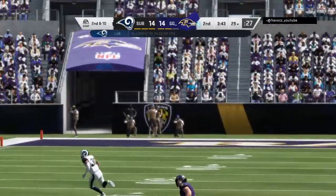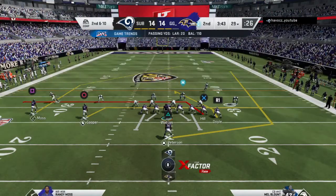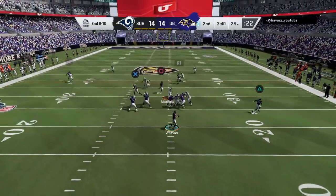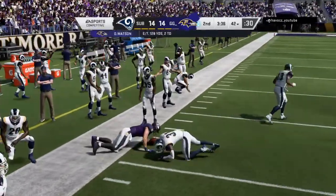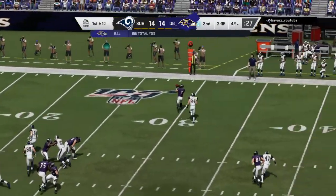Meanwhile, they take a shot to start the drive, but this is going to wind up incomplete. Here's 2nd and 10 now from the 29. Watch 84. Throwing again is Watson. They complete it to Hill. That one good for 13 and a Raven first down. I got a kick out of that one, partner.